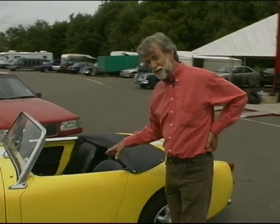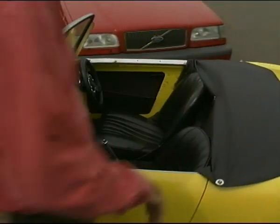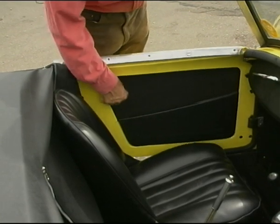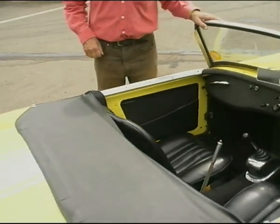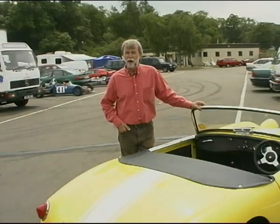Not a lot of room in it, no boot. If you wanted to stow anything, it had to go behind the seats. No exterior door handles, of course. The only door handles on the interior, and a lot of it used to have a piece of string here that you pull to open the door. There was quite a vogue for replica Frogeyes at one point.